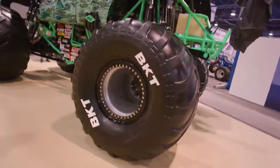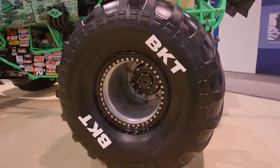A couple quick facts for our viewers out there. Size of the tire. The tires are 66 inches tall, 43 inches wide. They weigh about 800 pounds each. Wheels of Fortune come in all different shapes and sizes. Let's see what else is out on the floor.